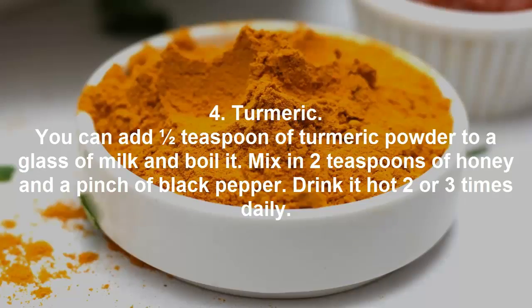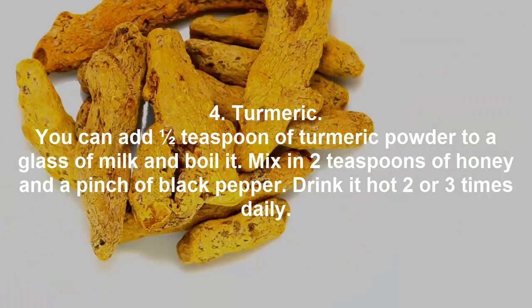4. Turmeric. You can add 1/2 teaspoon of turmeric powder to a glass of milk and boil it. Mix in 2 teaspoons of honey and a pinch of black pepper. Drink it hot 2 or 3 times daily.